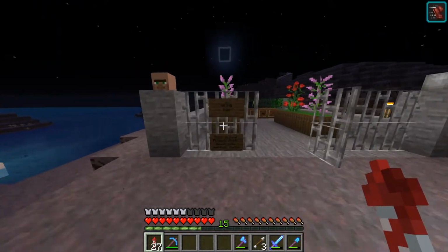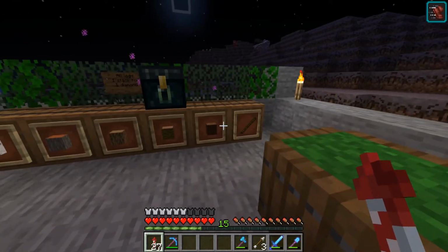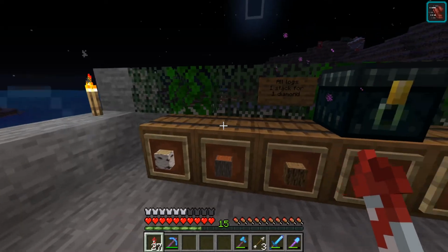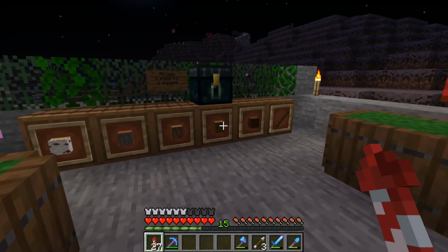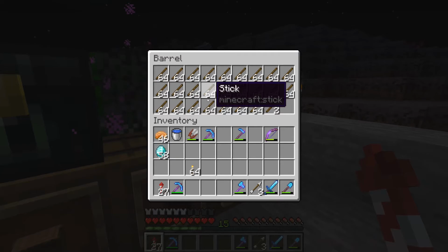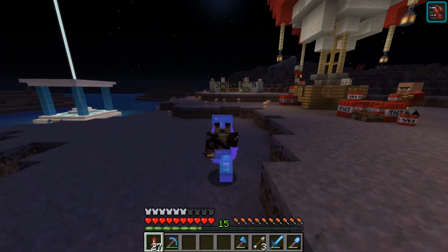This looks like Danny Q's log shop. You can get all sorts of wooden logs, birch, acacia, and sticks. All logs, 1 stack for a diamond. How much for a stack of sticks? That's what I want to know, how much for a stack of sticks?